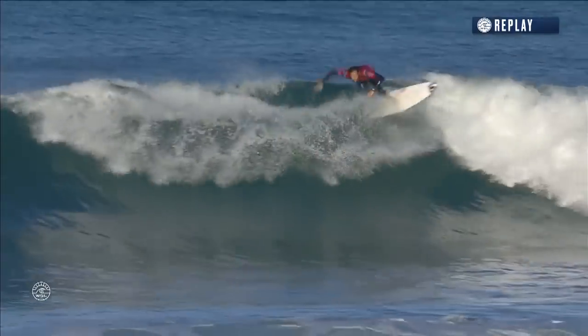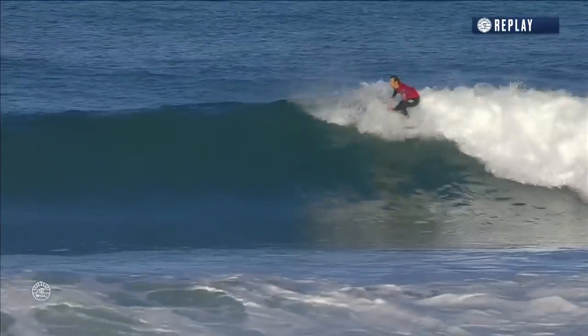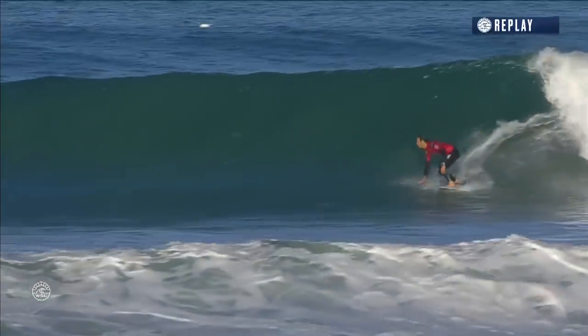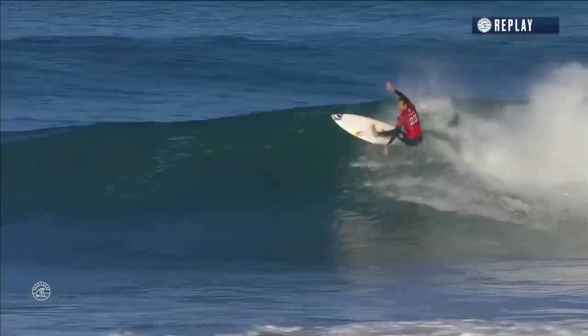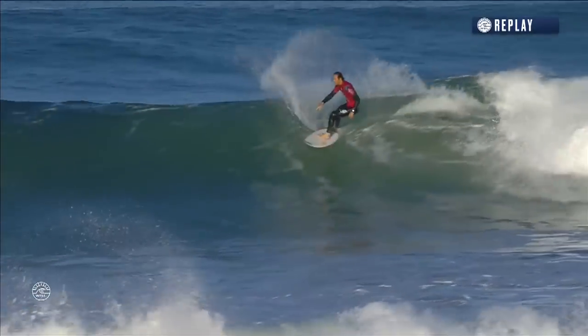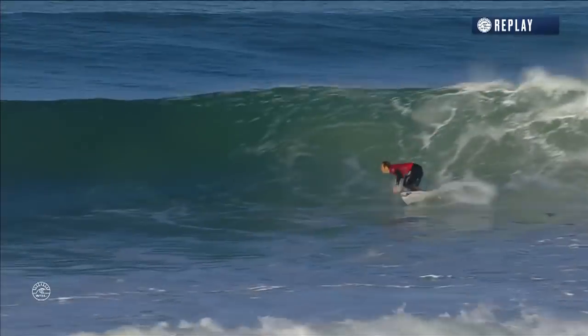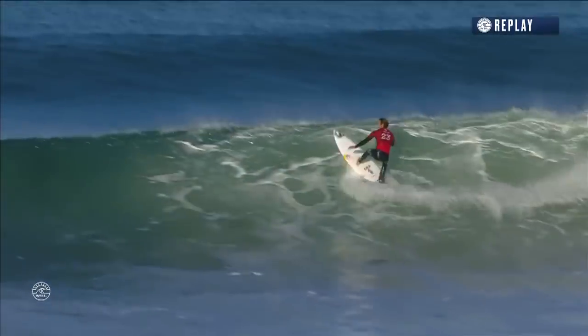So Jordy Smith, beautiful wrapping turn here to kick things off. And right there, boom, almost loses it, but keeps his feet in the right spot and goes straight into the next turn. Forget about that, judges, because I'm going to rip this one to pieces all the way through, and that's exactly what Jordy Smith has done. He's going to better his situation and put a lot of pressure on Tomas Hermes' shoulders.